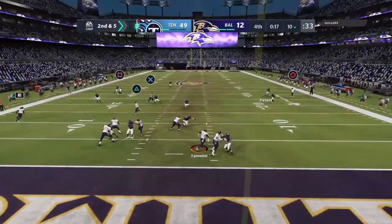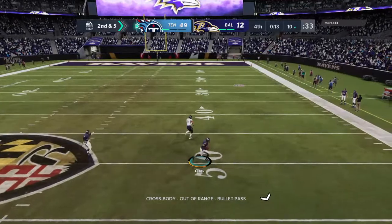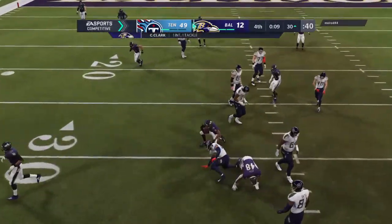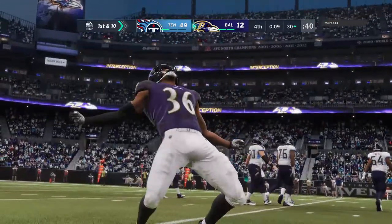Tannehill going to throw it. Rolling to his right. On the run, he'll let this go deep right side. Oh, you saw that one coming. It's intercepted. Thrown back across his body. It's Chuck Clark picking it off. And he will return this one to the 30-yard line.